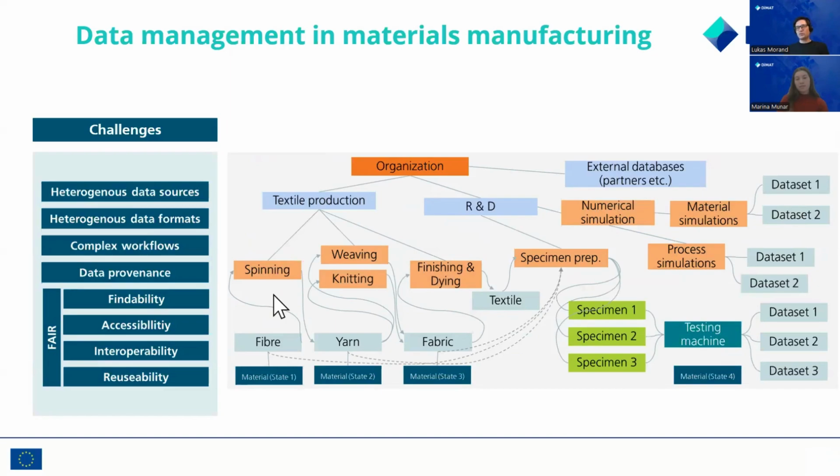There are also a lot of heterogeneous data formats. Simulation files are different from files from a testing machine, which are different from sensor data or process parameters. So you have to work with all of these. Then you also have very complex workflows that you have to represent.